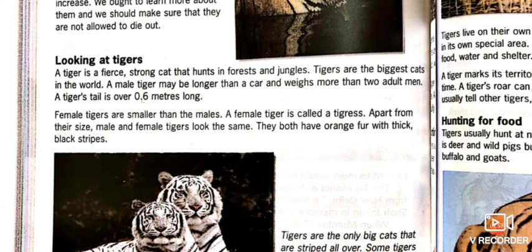A tiger is a fierce, strong cat that hunts in forests and jungles. Tigers are the biggest cats in the world. A male tiger may be longer than a car and weighs more than two adult men. A tiger's tail is over 0.6 meters long. These are information about the tigers. The female tigers are smaller than the males.